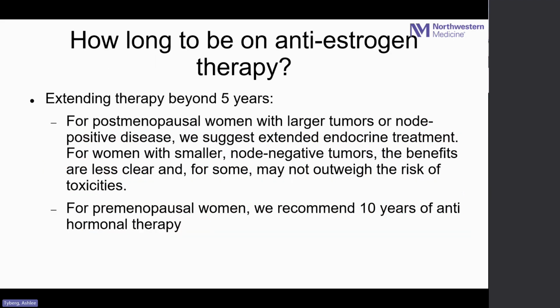When we start the tamoxifen, there is usually a question: okay, how long should I be taking this medicine? So nowadays, for premenopausal women, we usually recommend 10 years. But for postmenopausal patients, we recommend 5 to 10 years. So for patients who have a smaller tumor and negative lymph nodes, usually we can consider stopping after 5 years. If the patient has lymph node positive disease with bigger tumors, we can extend up to 10 years.